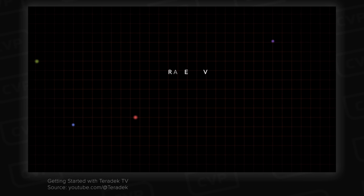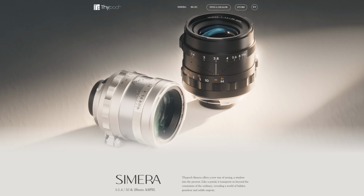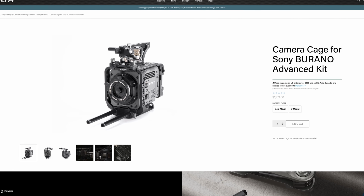Teradek has announced Teradek TV. Thypop released the Cimera 28mm f1.4 for M-mount. Tiffin announced the Steadicam G70X2 ARM, and last but not least, Tilta announced a mini tool and their accessories for the Burano.